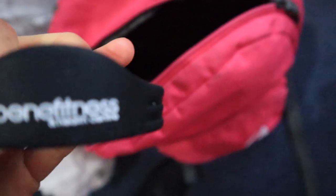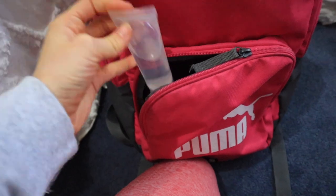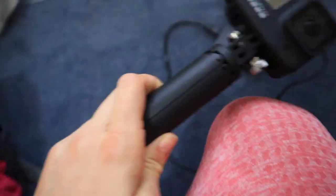Right, I've got my gym bag. I've got a towel, resistance bands, my gym band, and then of course some hand sanitizer. And I'm going to bring my GoPro, but it wasn't charging last night.